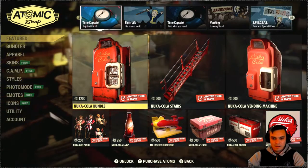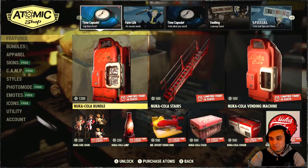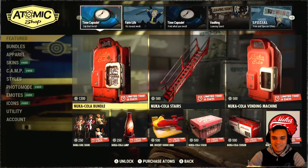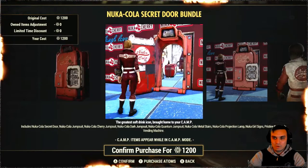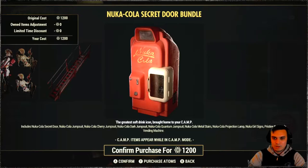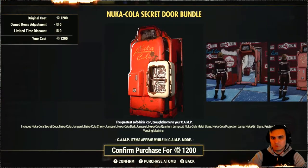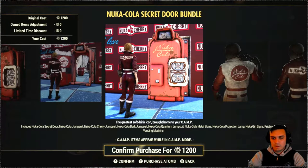I guess if you're a big fan of Nuka Cola and you've missed a whole bunch of stuff, you have an opportunity to get it. The Nuka Cola Secret Door Bundle. I think I have a full review for this one, because I bought either this bundle or just the secret door. It's actually pretty dope. It's a cool item.